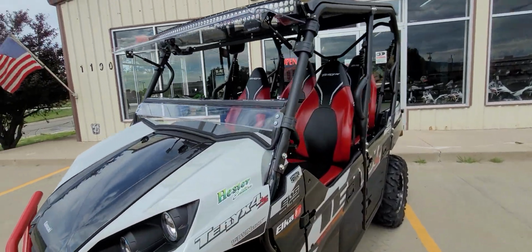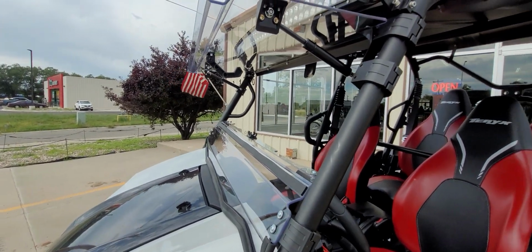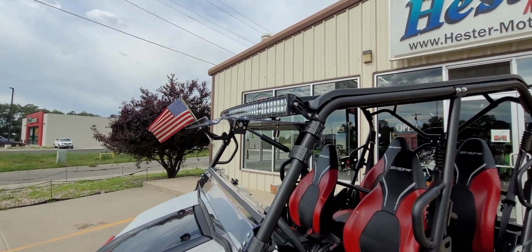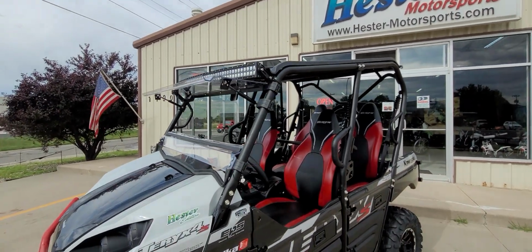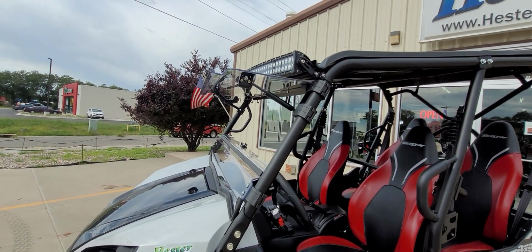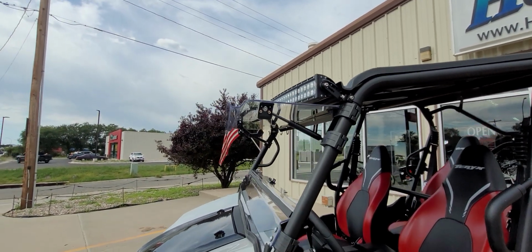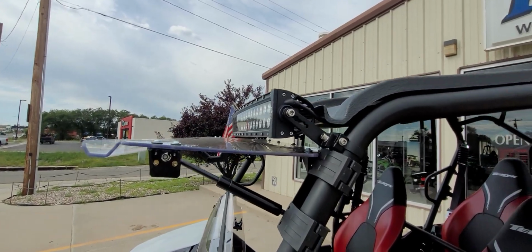We have the ever popular Super ATV hard coated Lexan flip up shield. So you have a 3-position shield, and one of the reasons why I left it up here is because we have a 54-inch curved light bar. And this is one thing that a lot of people ask: how the heck can I install a light bar without cutting into my roof or anything like that? How do I install a light bar and still be able to fit a flip-up shield? As you can tell, we got plenty of room.